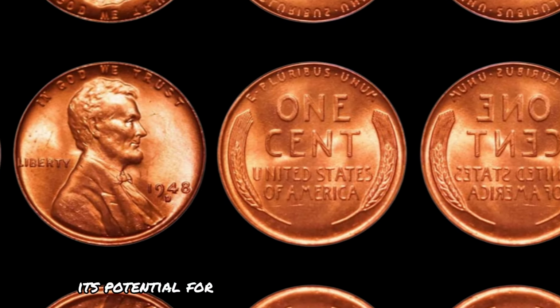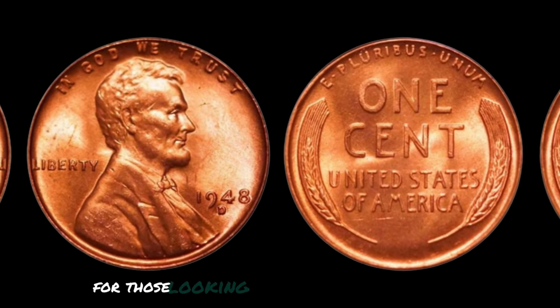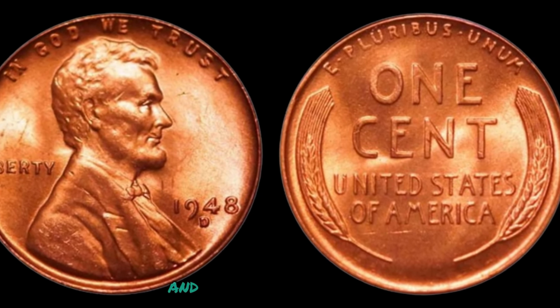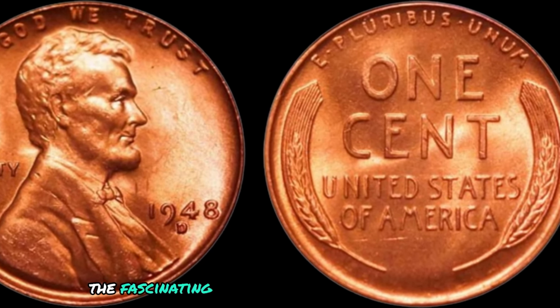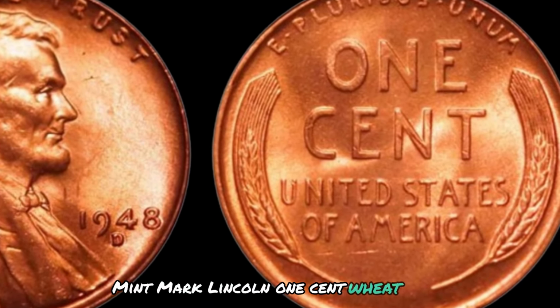Its potential for significant appreciation in value over time makes it a smart investment for those looking to diversify their portfolio with rare and valuable coins. And there you have it, folks, the fascinating history and worth of the 1948 D Mint Mark Lincoln 1 cent wheat penny.